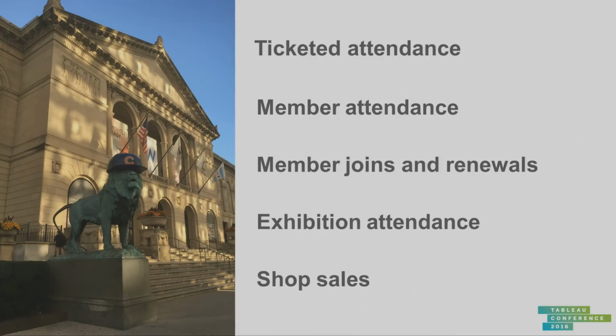So we've taken this across the entire museum. We started this work 2 to 3 years ago. We now have it linked to ticketed attendance, member attendance, joins and renewals, exhibition attendance, and shop sales. And it's all linked to attendance. We have the math to put these things together.